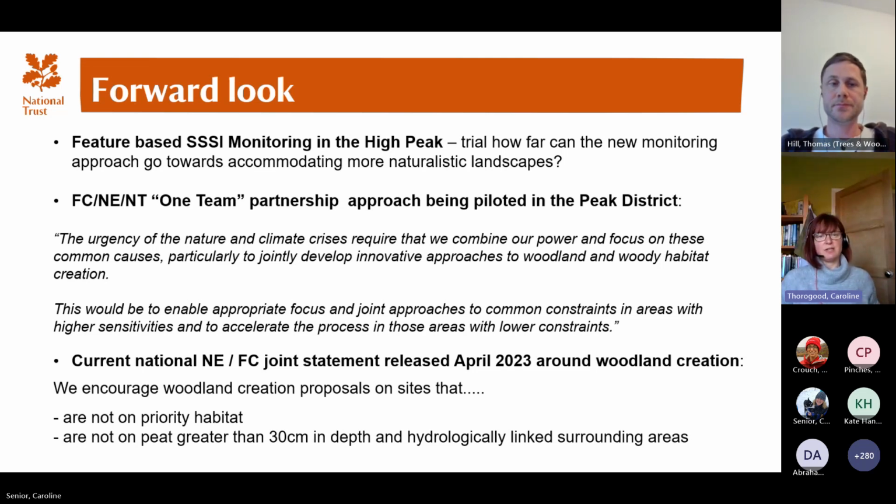Commissioned by the major landowners group, which brings together SSSI owners in England, we're testing how far the new feature-based monitoring approach can go towards supporting more naturalistic landscapes in the Peak District. So it's very early days, but we're looking at how we can test that approach and see what flexibility and limits there are to allow for that change at a feature level. Now we're not just looking by unit. Over to Tom to say a bit about the one team approach.